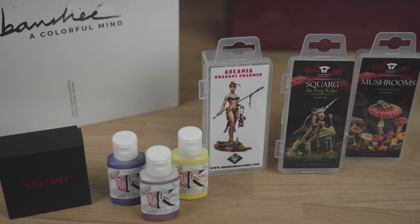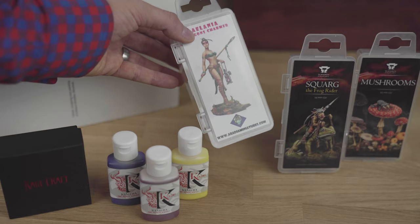Now the final piece actually over here is a miniature we got at the workshop with Robert. That is an Aridana miniature, and it was a very nice sculpt, and it was also super clean, and I'm really looking forward to finishing that piece also at some point in the future. So that was my haul.